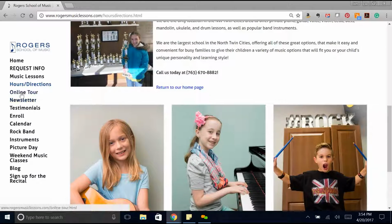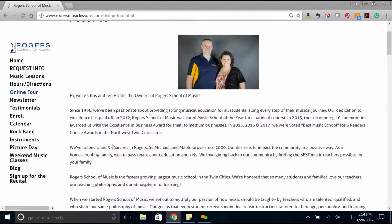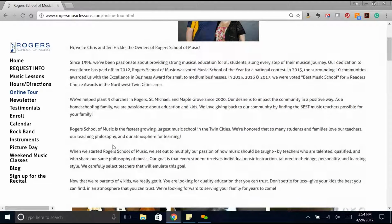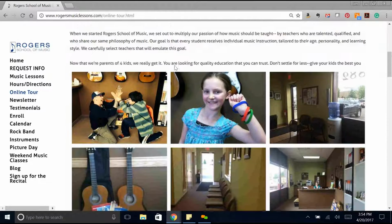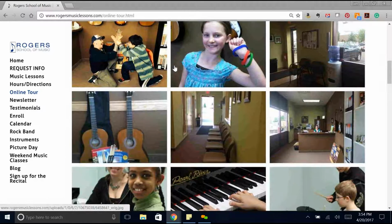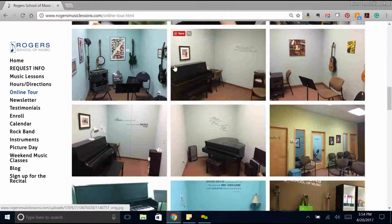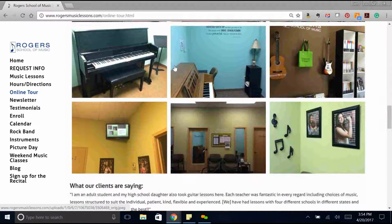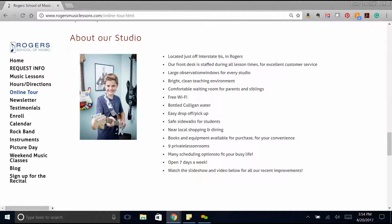The online tour gives them a peek into the windows of your school. This is a time for you to say who you are, introduce yourself. So it gives that personal touch, tell a little bit about your background. A lot of people will want to know that. And then you can kind of see the different pictures of our actual location. You don't want to have too many stock photos on your site because people really do want to know, is this a creepy place or is this warm, welcoming, inviting, clean, safe? Okay, so that's their online tour.